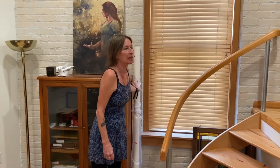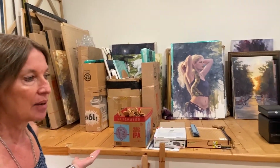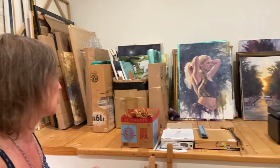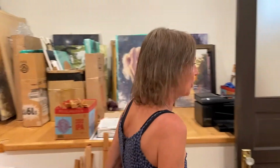I also have a lot of room here for inventory of canvases, paintings, frames, everything that I'm wrapping up, getting ready to ship out or travel with, or stuff that's coming back in, kind of an in and out area.